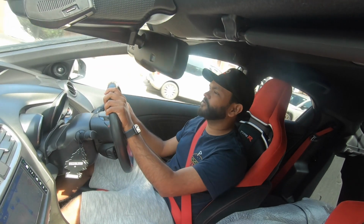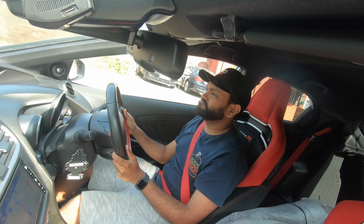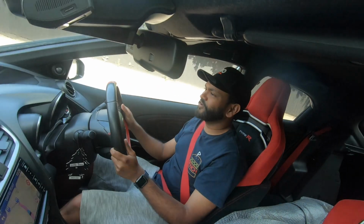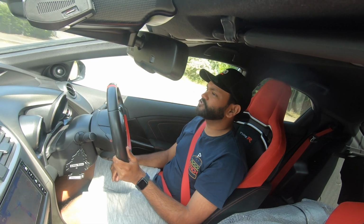Still can't get over the blow-off valve. Even with the K&N panel filter, it just makes it so much better. And the child in you comes out, and then you're wondering why your miles per gallon is so small.